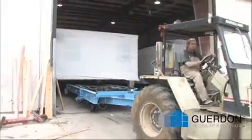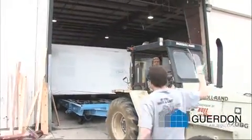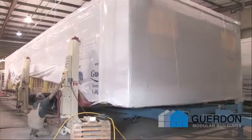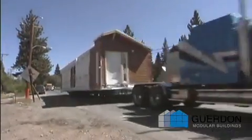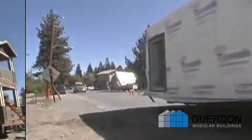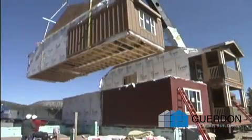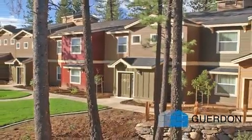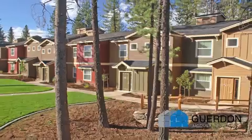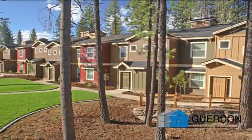Once it gets down in this final area, we'll back a carrier up under the box, set the carrier down on the box, secure it, strap it, and it'll be ready for shipment. The whole factory build process, the way Guerdon Enterprises manages that process, really ensures a consistent quality product that has an absolute minority of errors.